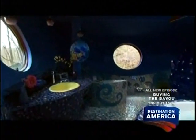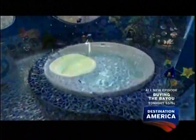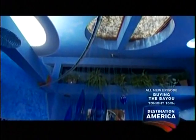My favorite part about the bathroom would be just the open feeling. You feel as if you're involved with nature because of the large windows, the skylight, the shimmering color from the tile work and from the lighting. You feel at peace.